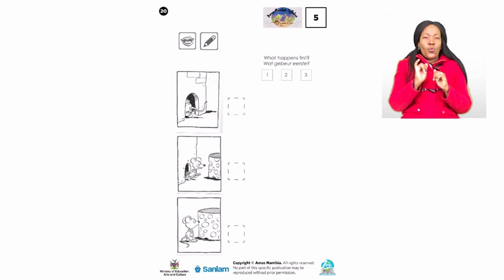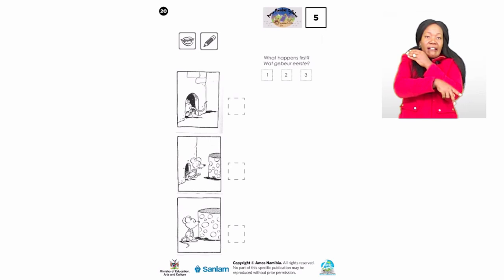Right, let's look for picture number 3. Once the mouse has tasted the cheese or has eaten up all the cheese, what does the mouse do? The mouse walks out through the cat flap. And that's when we see the tail of the mouse hanging out through the cat flap.